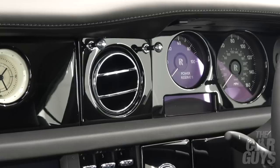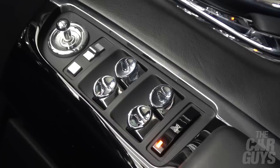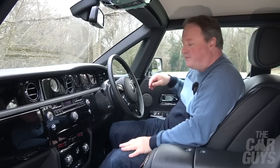Everything is made properly and from quality materials, metal and wood, no plastic. Well, almost no plastic, because actually, these little window controls here, can you see those? These are inexplicably plastic and I hate using them. Absolutely hate it. Everything else, tactile, beautiful. This cheapens the whole experience.